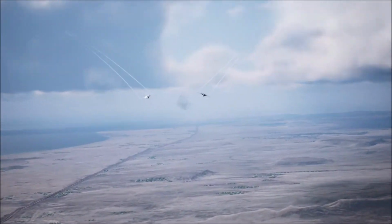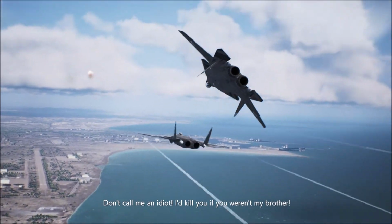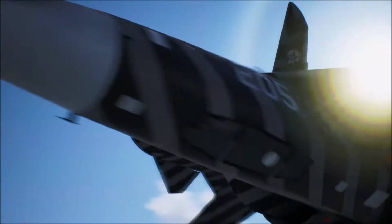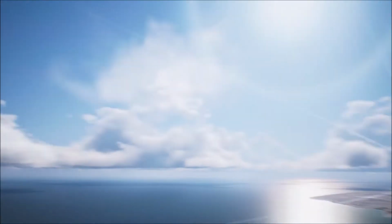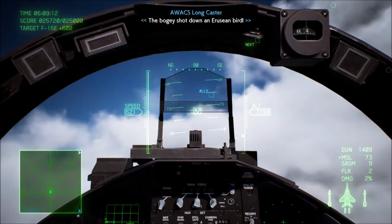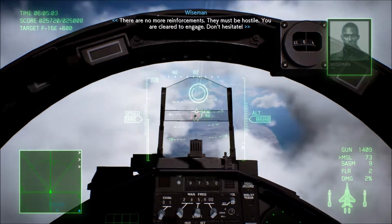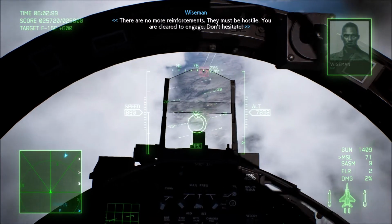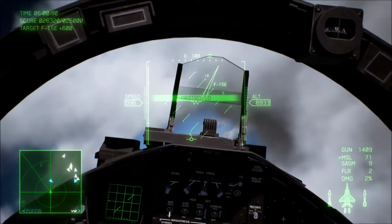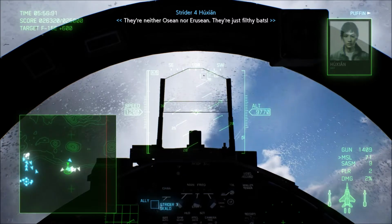Woo! Idiots, ignore the Erusians. Don't call me an idiot. I'd kill you if you weren't my brother. Bogey shot down an Erusian bird. What do you mean? There are no more reinforcements. They must be hostile. You are clear to engage. Don't hesitate. Who are these guys? They're neither Osean nor Erusian. They're just filthy bats.